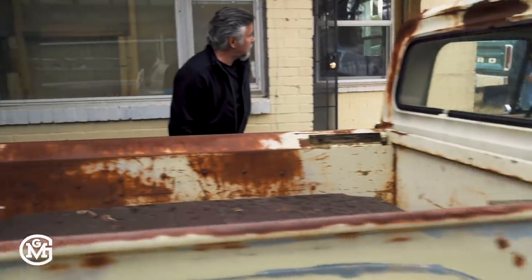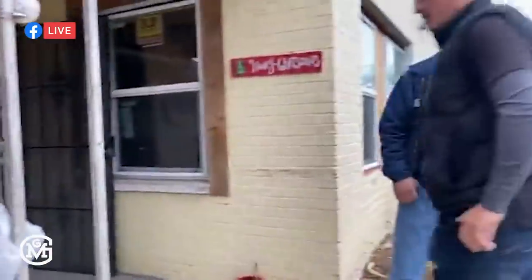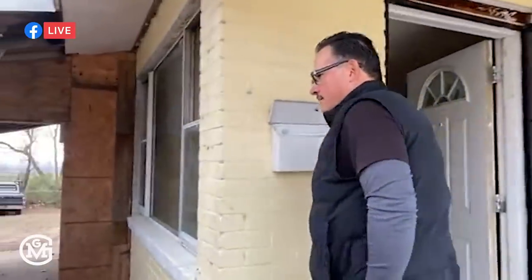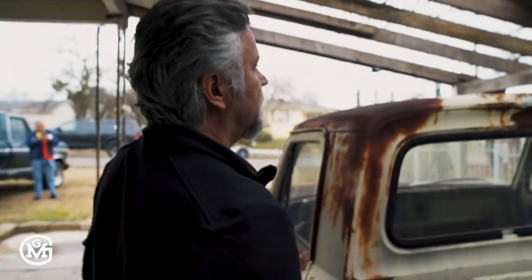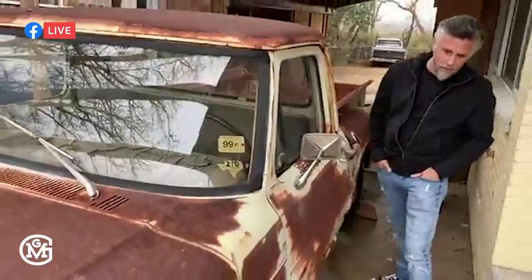What's the story on this truck, Miguel? We just bought this one. We bought it like 2 weeks ago. Around here somewhere local? We bought it from, it's like 40 miles from here. Very cool. They're still out there. But man, this thing's got a sweet patina.